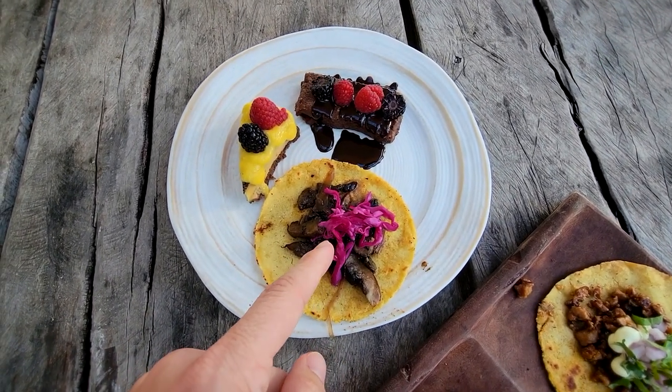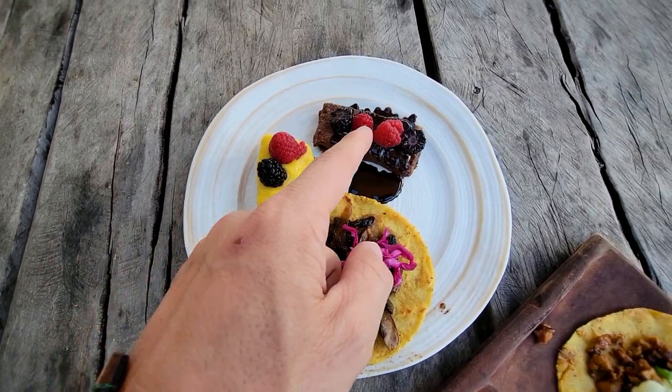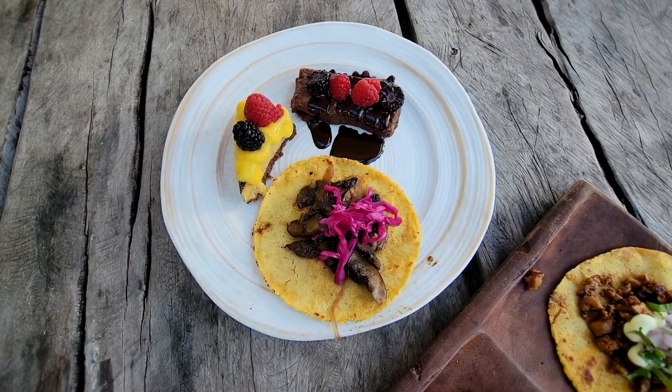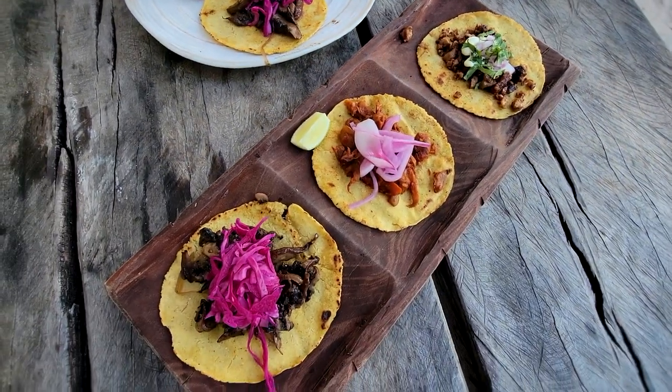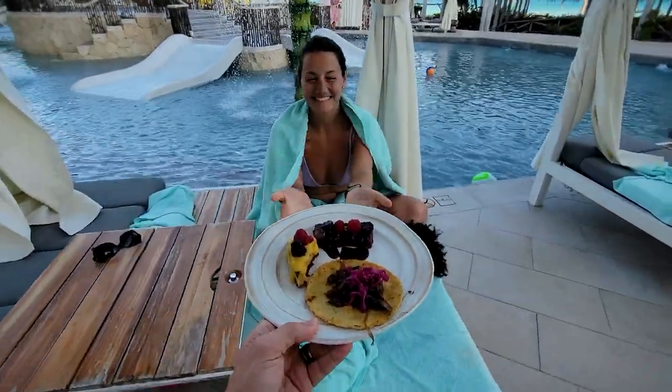So she got a mushroom taco, the cheesecake, and the brownie. It's hard to believe that this is all vegan. And it is so freaking good. These are amazing.